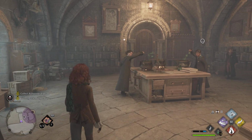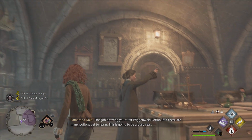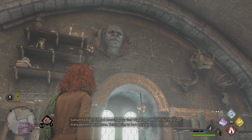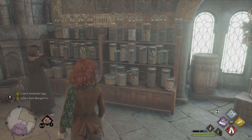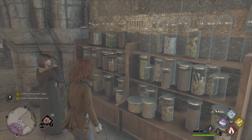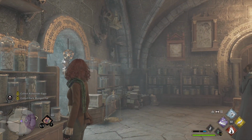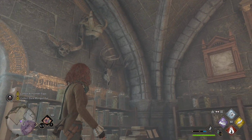Guess we better speak to the guy with the speech bubble over his head. Fine job brewing your first Wiggenweld potion. But there are many potions yet to learn. This is going to be a busy year. I love all the jars. So much detail. Incredible.